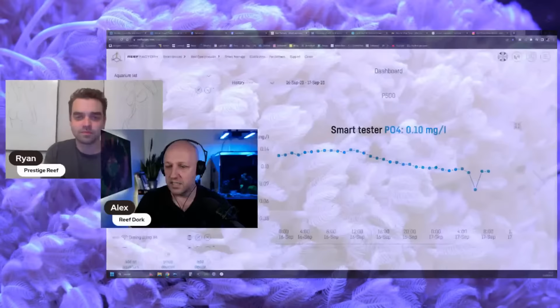Why isn't that sharing? There we go. So I did the review on it. Basically, I've had this up and running for about a month now, 3 weeks at least, maybe even 4. When I first set it up, it tests your phosphate automatically. The minimum it can do is once a day, which is a bit of a shame, but actually it's good having that data, and you can set it to test up to every hour.